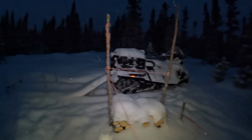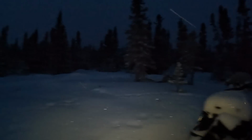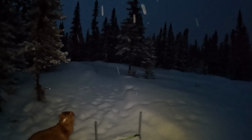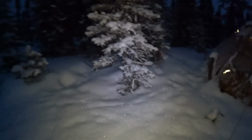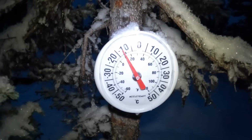Ooh, we had a lot of snow. Oh, but it's nice out. Seems like the wind died out a bit. So we'll see what the temperature is. Minus 12.